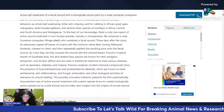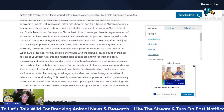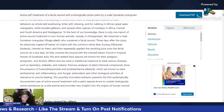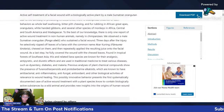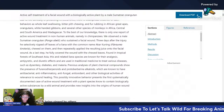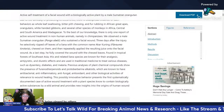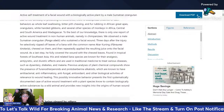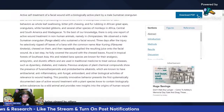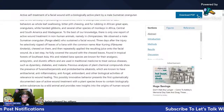Y'all see it? Okay. Previous analysis of plant chemical compounds show the presence of alkaloids, which are known to have antibacterial, anti-inflammatory, antifungal, and antioxidant properties, all those antis. Okay, where's Rihanna? We need the anti. But yeah, and other biological activities of relevance to wound healing. Okay, so this plant has been used before in traditional medicine.